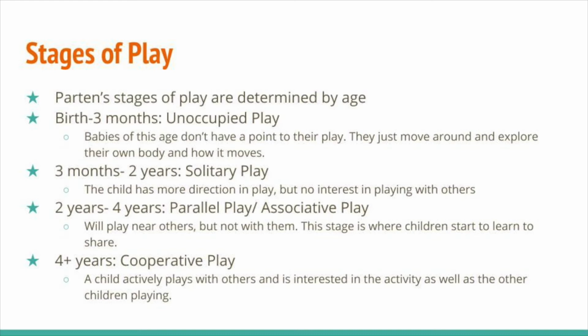This stage is where they really begin to learn to share. The last stage of play is cooperative play. This usually happens over the age of 4. In this stage, a child actively plays with others and is interested both in the activity and the other children. Remember that these stages are just guidelines, and not every child will fall exactly into the different stages.